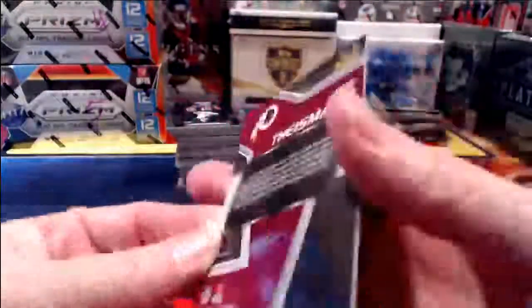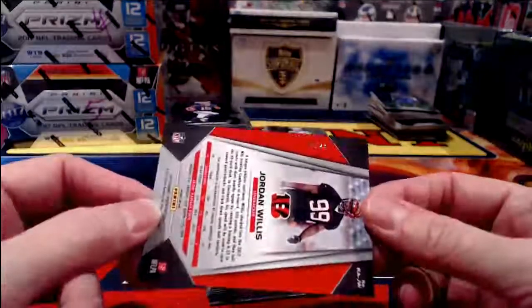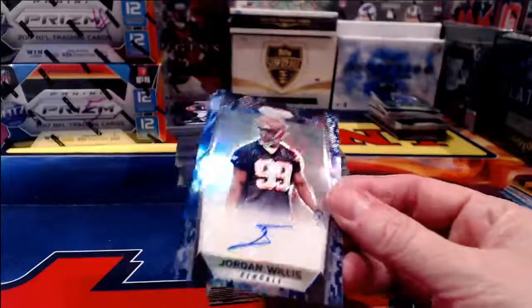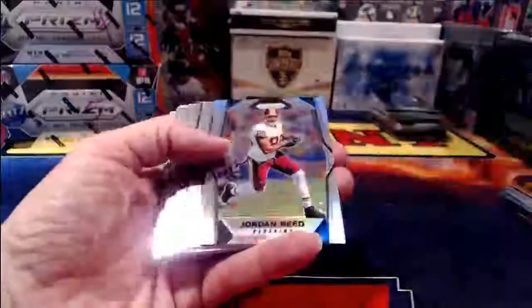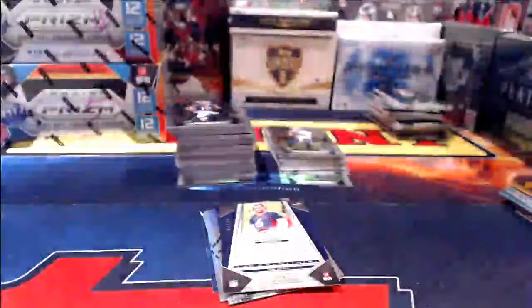A little MVP insert, Joe Theismann for the Skins. Next hit out, Jordan Willis to, does that say 25? Yeah, Jordan Willis to 25 for the Bengals. That's a really nice low number hit for the Bengals. Raekwon McMillan, Charles Harris, Devonta Freeman, Jordan Reed. And actually, I'm going to look back at one of those. I guess they were all refractors. There's one I thought I sat in there that shouldn't have been in the refractor pile, but I guess I put it in the right place after all.